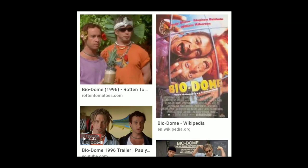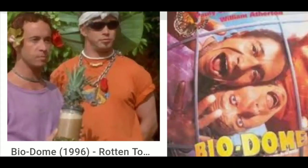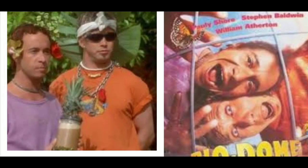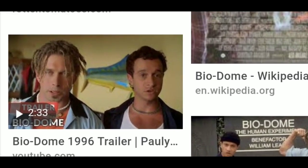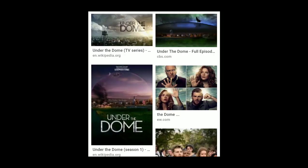Here's like a truth in plain sight thing. Look at the colors, the color combination of these FTM. Purple and orange. Purple and orange is Freemasonry color combination. I mean, just orange in general. And look, fake fish. They got a plastic marlin on the wall. Under the dome.